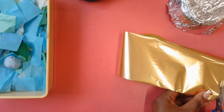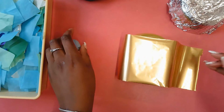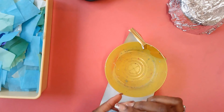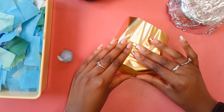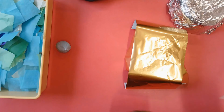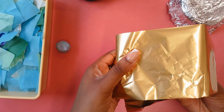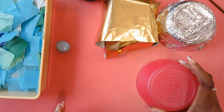So I'm just going to cut it and wrap it around as well, using my blue tack to just stick on the sides. Just need a tiny bit more, just like that. So some more blue tack on each side. And some on this side. And then I have my sun. And then my last one is my Earth.